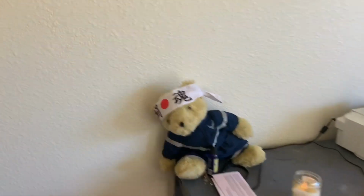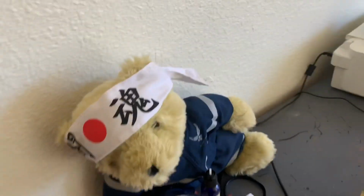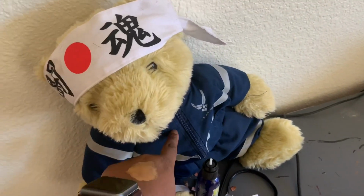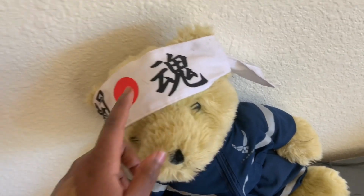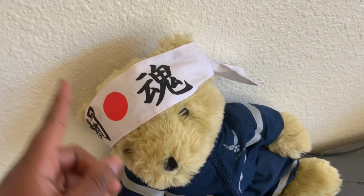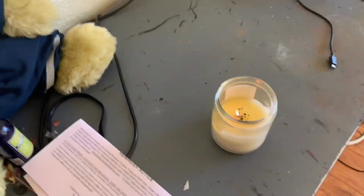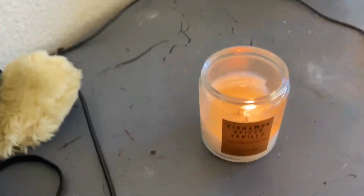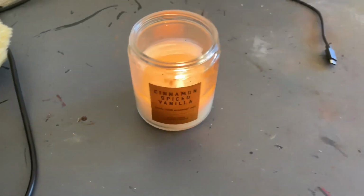Here's my little desk area. This is my bear that my husband got me when he was in basic training. It has on the PT Air Force uniform. It's really cute. This is like a Japanese headband that he got for Christmas. I just put it on the bear. Here's one of my favorite candles. It's Bath & Body Works Cinnamon Spiced Vanilla.